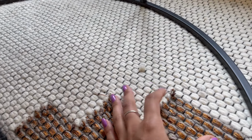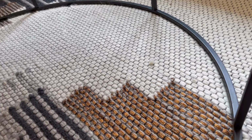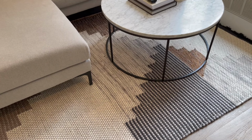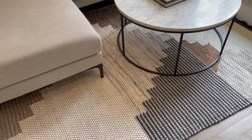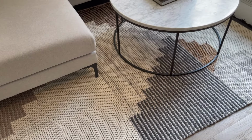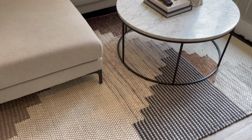So it does snag and it has some kind of rough looking edges at some points. It is a bit tricky to clean, so I do have to go in with the vacuum a few times to get all the crumbs up and anything that kind of lands on the floors. But I do love it. I love the pattern, I love the colors, and I would absolutely repurchase this rug.